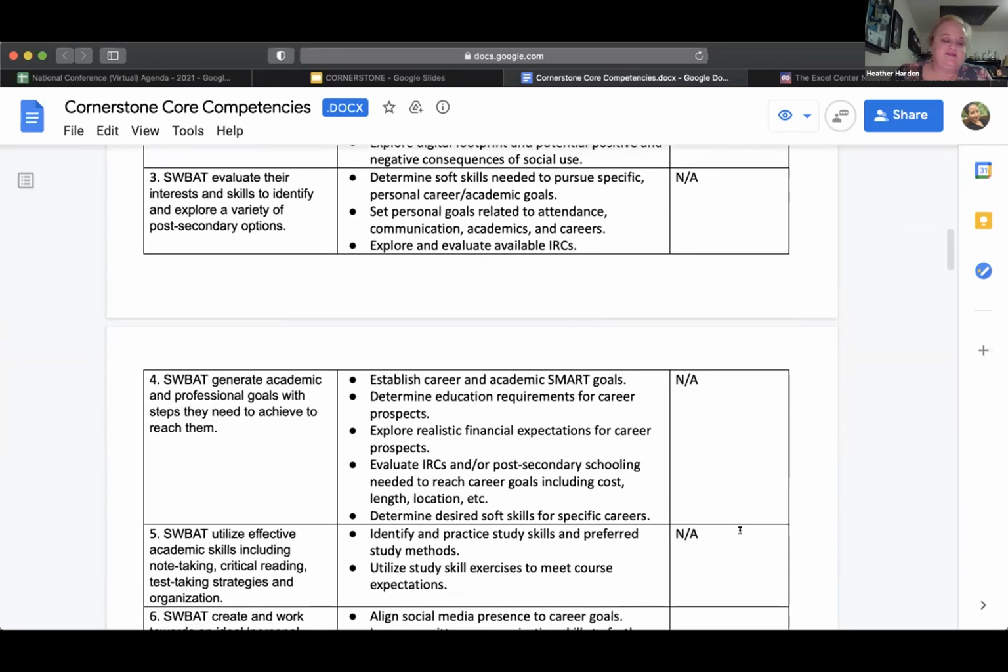Where you were at. So SMART goals. We go over SMART goals, how setting goals, why setting goals are important, how to make those steps in achieving those goals.